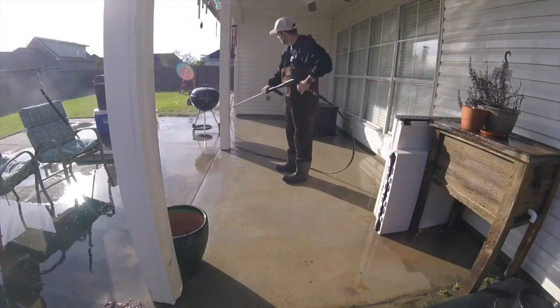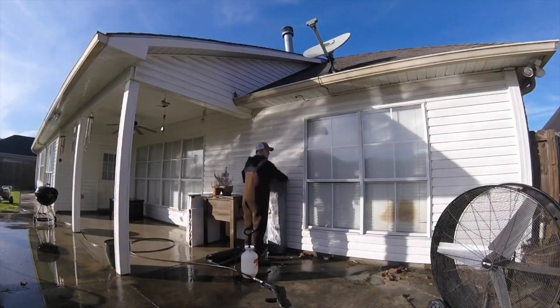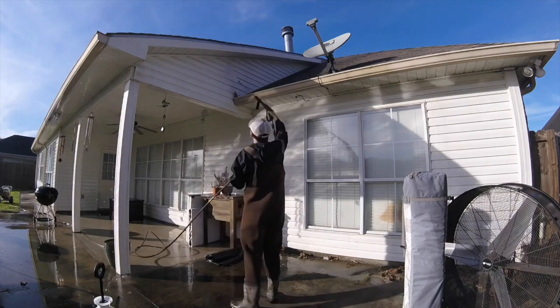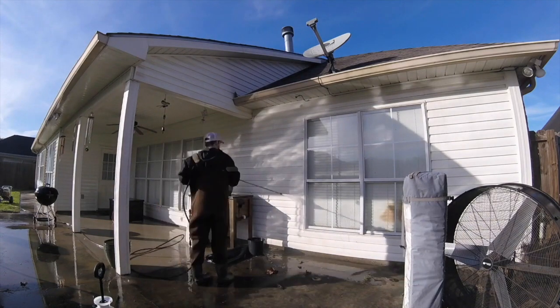And if you guys don't know what soft washing is, essentially it's using chemical to do the work for you, because basically what we're doing is we're killing the organic matter that is growing on whatever surface it is that we're cleaning. And you guys can imagine, 2,500 PSI is plenty PSI.